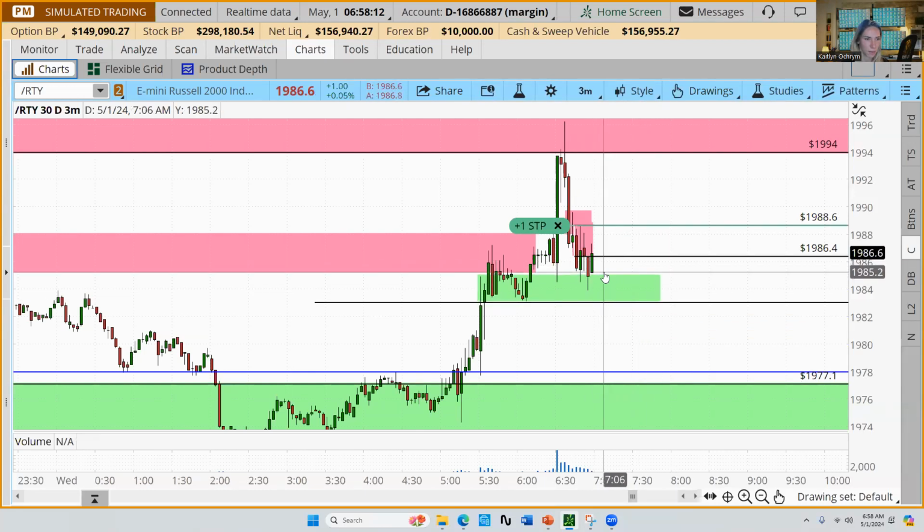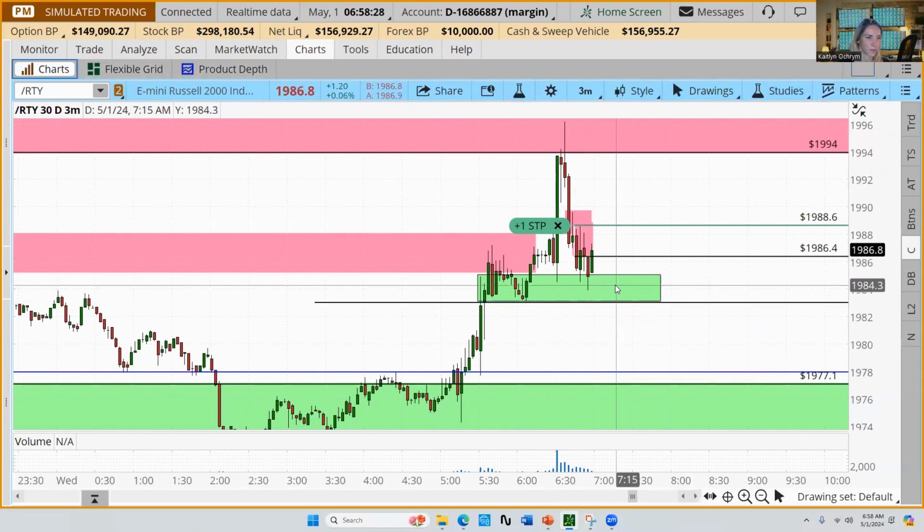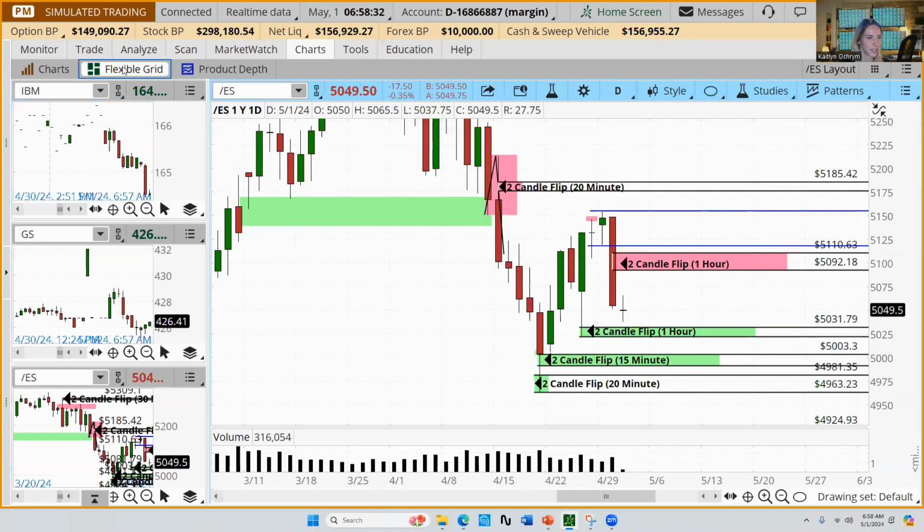So we'll see how this one pans out. I've got my stop in place in case we push higher first. But if we do at whatever point continue to move lower, looking for that breakdown below 1983.1. Okay, so we'll see how that zone holds.